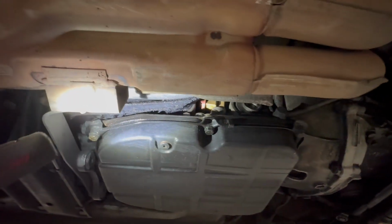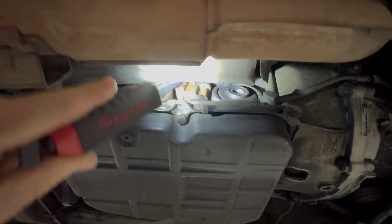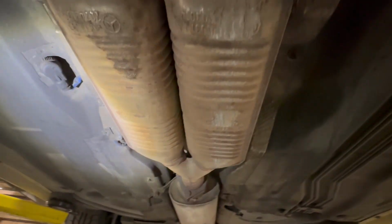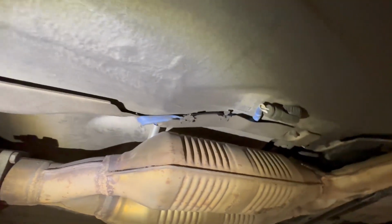Transmission, a little bit of seepage. Nothing that I'd be worried about. Maybe just clean it up and see how bad it actually is. I think that's our vacuum shifter servo, I believe. I believe these are shifted with vacuum, if I remember correctly what Mike told me. We have the O2 connector.